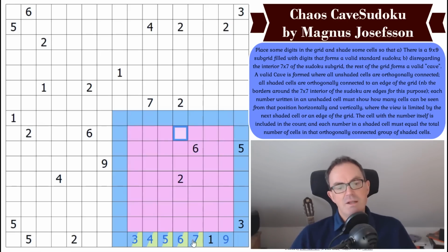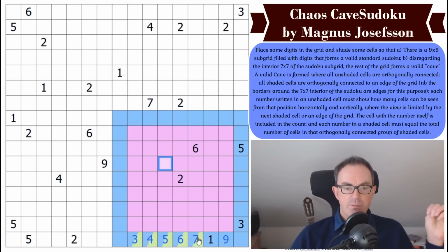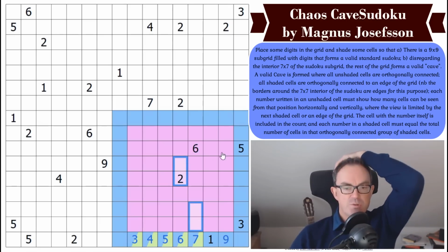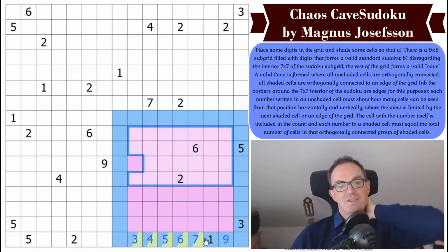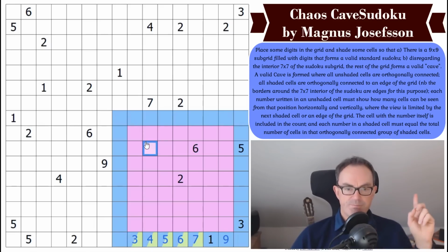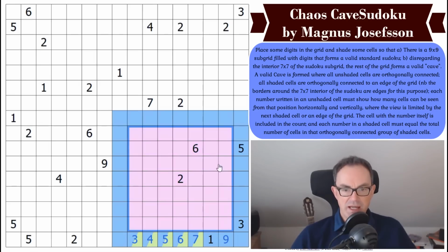There. Right, so these would all be green, but what are they seeing? Well, they can't see anything north. They're blocked by the edge of the grid, as defined by the inner Sudoku grid. So they have to see horizontally, and if they see horizontally, they're all seeing the same count of cells. They're seeing however many horizontally that are green. So they all should have the same clue, and they don't. So this is important.